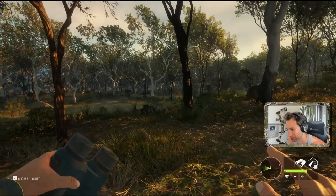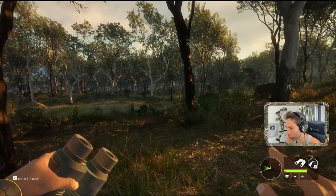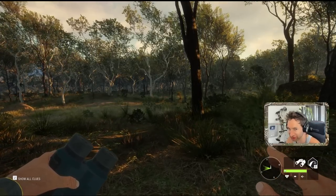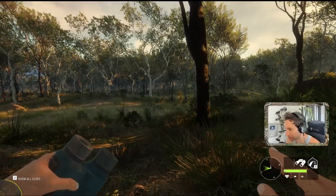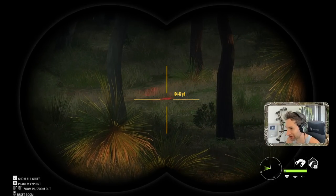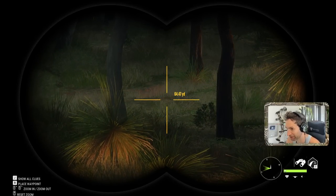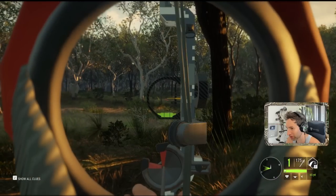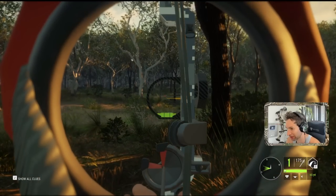I think no longer are we ever gonna have to estimate the rays of our shot with the bow again. I think it's honestly gonna be dead on. I'm kind of surprised, but let's try and get to 60. All right, so right here is 60 yards, exactly 65 to be precise. And we're gonna hold for that closest tracer arrow right there.